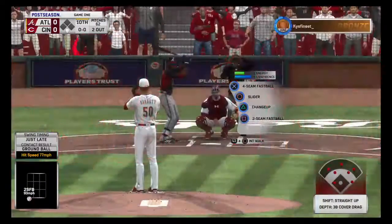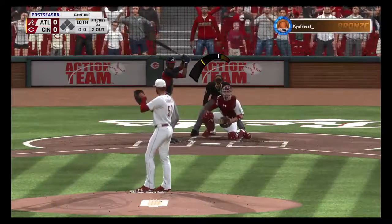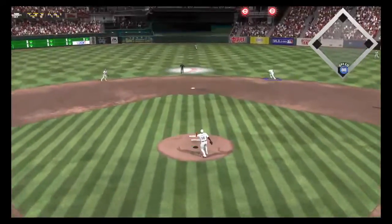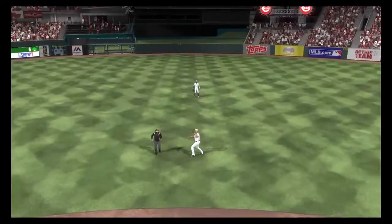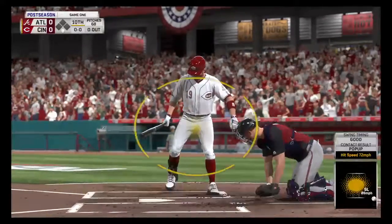Man, wow. Stepping into the box, Raimel Tapia hit the ball pretty well in his last at-bat, but it resulted in a line out. Pulled the string on him there as this is popped up. Back behind second. Number 79 has got it, and the side is retired. Into the box now.